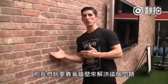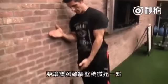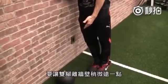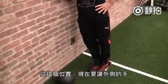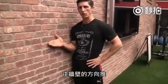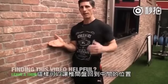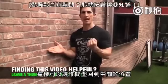So what you do is you'll use the wall to your advantage. If I'm leaning this way, I get myself over here into the wall, and I put my feet further away from the wall, so that now I can take my hand on the outside and start to push in this direction towards the wall. Because what I'm trying to do is get my hips and my shoulders to be level again. And that's actually helping to centralize that disc.